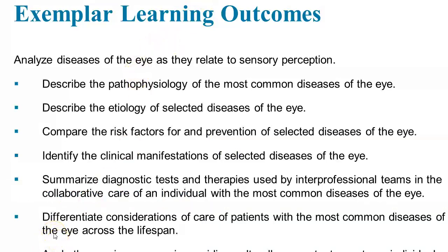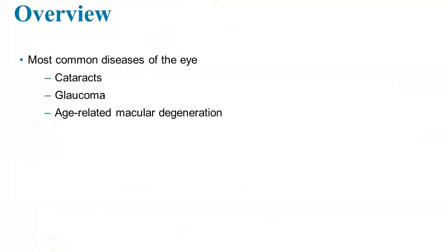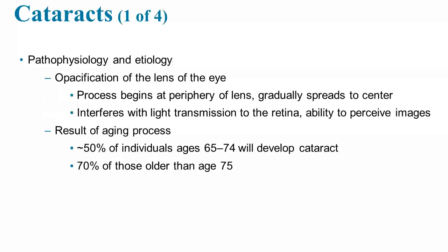These are some of the objectives when we talk about learning outcomes from these particular exemplars. The most common diseases of the eyes are cataracts, glaucoma, and age-related macular degeneration. First of all, when we talk about cataracts, let's think about what structure we're referring to that is definitely altered or impaired, and it's the lens. There is an opacification of the lens of the eye.